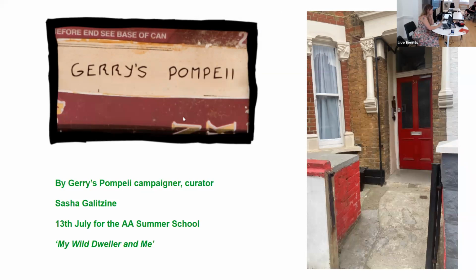I'm going to talk about Gerry's Pompeii, and it's very difficult to talk about without being there, because it's so much about atmosphere and how he left it. I'll talk about who he is in a minute, but I'm going to try and show you how I discovered it first, so that you can discover it together and get a sense of scale. Then we'll go into more detail and look at very specific parts of what he made to understand more about his intention, how he made it, and a bit about conservation.